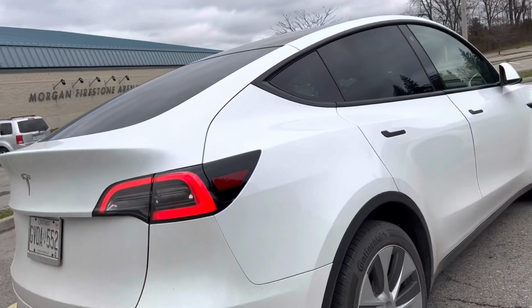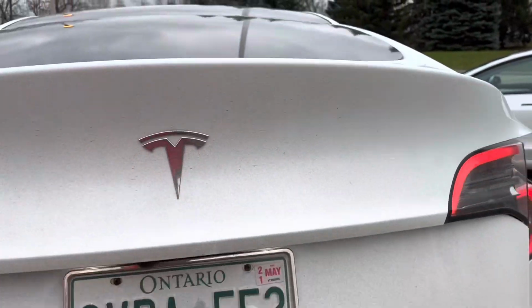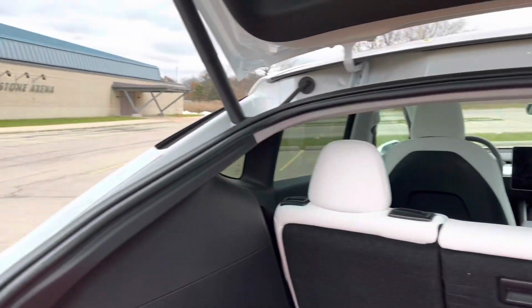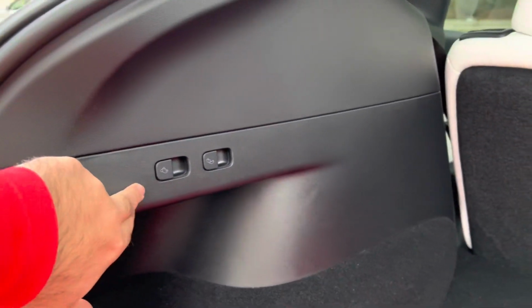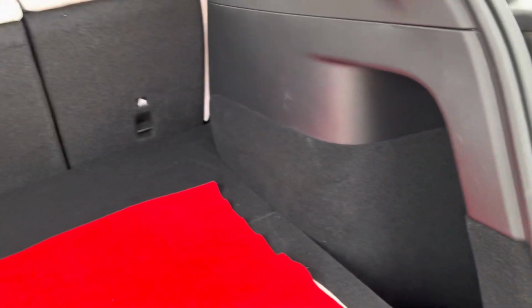Another video topic that a lot of people show on the internet is the trunk space. This is the trunk on the Model Y. Power operated, obviously. Massive. You can fold down the seats using these two buttons right here. They fold down straight. We have our side compartment here, very deep. We also have a side compartment here, which is also very deep. My favorite feature has to be this. Look how deep that is. This comes out and you can fit whatever you want inside here, groceries, anything. Close that up.